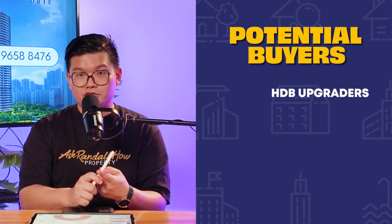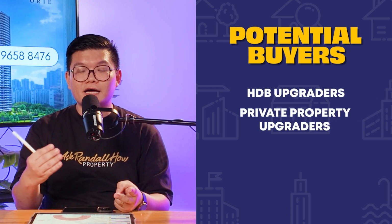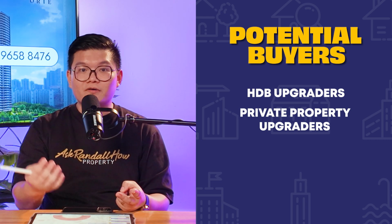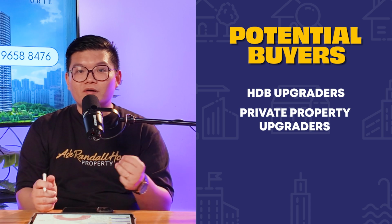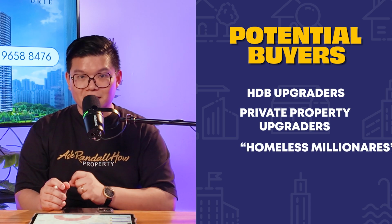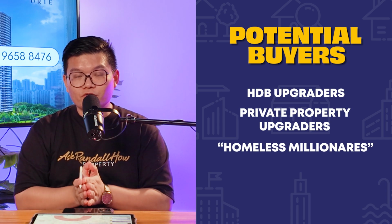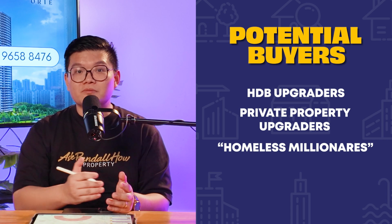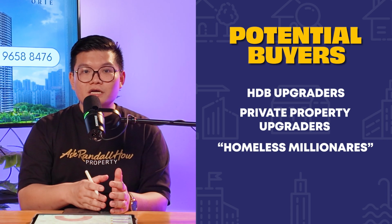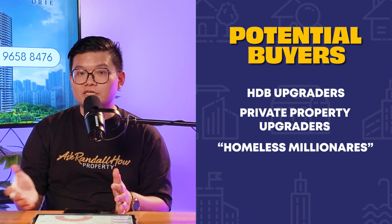For example, the HDB upgraders, where the Peak at Toa Payoh is one of them. Private property upgraders, who are potentially staying in Toa Payoh already, or even in Bidadari Estate, which is actually part of the Toa Payoh township. There's a third group of buyers that potentially could buy, which I coined the homeless millionaires, because they recently received their en bloc. This particular project is Thomson View, which is directly opposite Thomson Plaza. So this group of people have an opportunity to potentially upgrade, or even move to a centralized location in Toa Payoh.